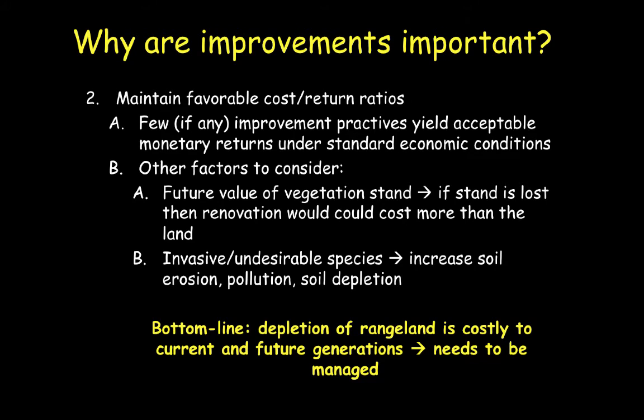Improvements are important for a second reason: to maintain costs and return ratios. Few improvement practices yield good returns under standard economic conditions. And when we say standard economic conditions, we're talking about the constant roller coaster of good economy versus recessionary economy. So, in order to improve the quality of rangeland, and also improve the bottom line of an operation, rangeland improvements become very important to the future and the succession of that operation.